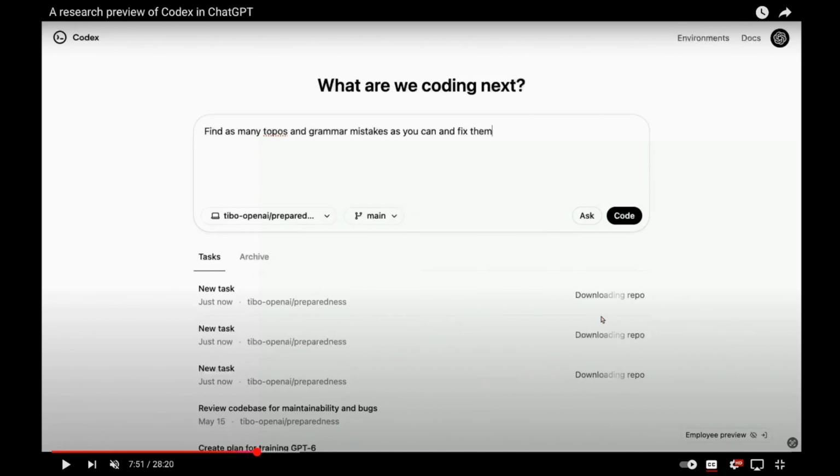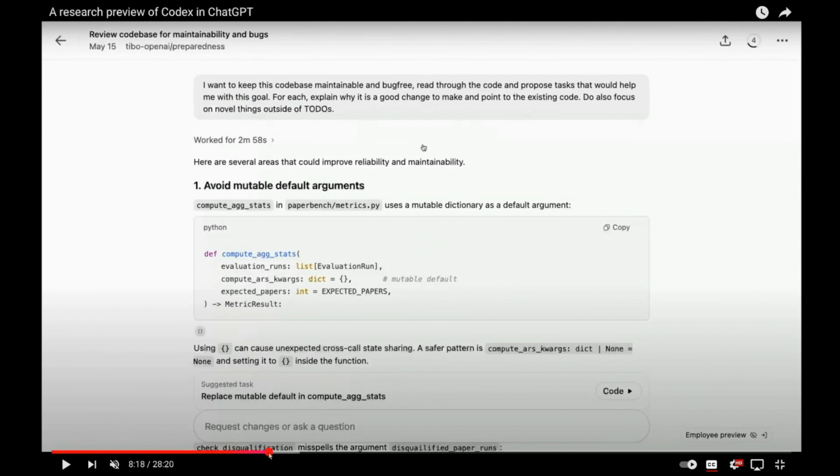And as I said previously, as you can see, 3 new tasks have been generated, and for each task the repo is getting downloaded in its specific sandboxed environment. So most probably if you open a previously ran task, this is what you will be seeing. Instead of thinking, it will be showing worked for 2 minutes and 58 seconds.